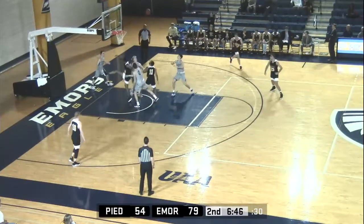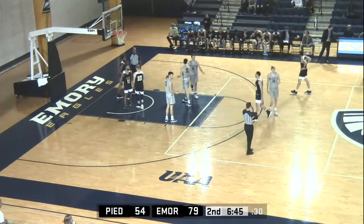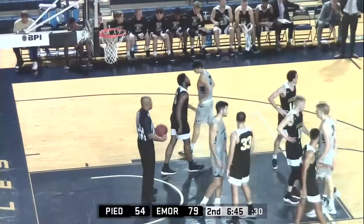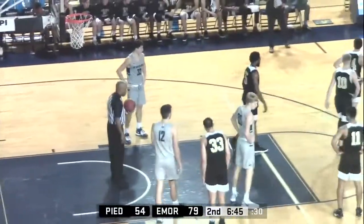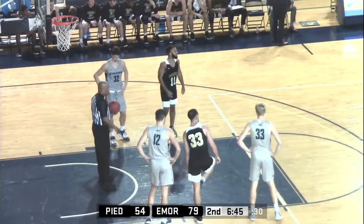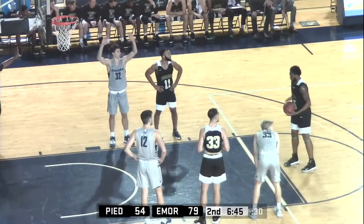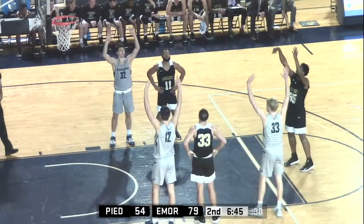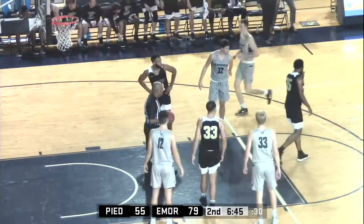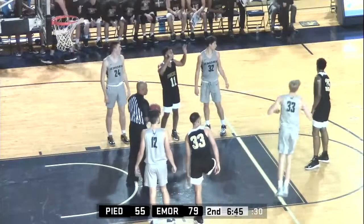Riley takes it to the hole, no good. Tipped up once, no good. Clay Washburn with it. And the foul's going to be on an Emory Eagle. Greg Lawrence, number 12. That's his third. That's the team's seventh. And it's going to send Jordan Foote to the free throw line. 6'4", 230-pound junior out of Snellville, Georgia. Went to Druid Hills High School. He's averaging 9.2 rebounds per game and 13.8 points per game.